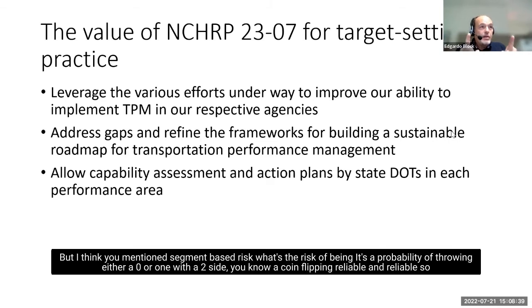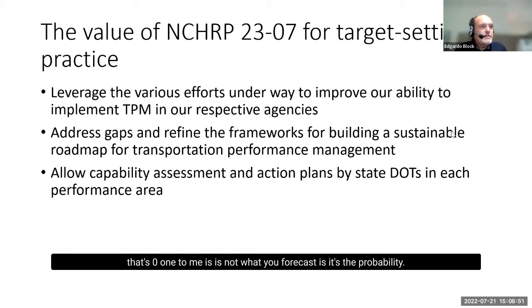But I think you mentioned segment-based risk. What's the risk of being unreliable? It's a probability of throwing either a 0 or a 1 with a two-sided coin, flipping reliable and unreliable. So that 0-1 to me is not what you forecast. It's the probability. That's where you do your forecasting. That's my quick take on that.